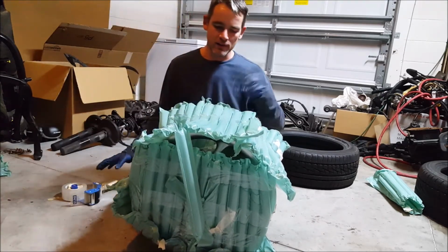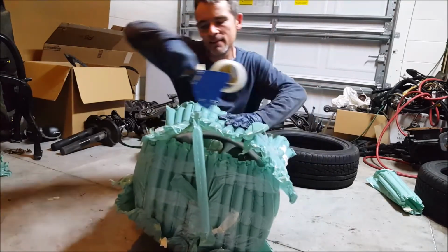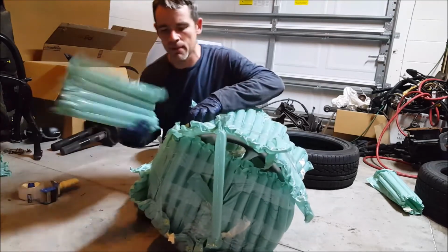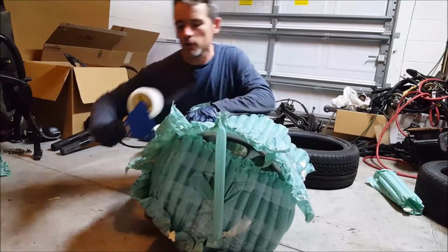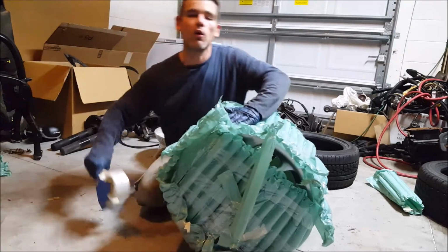Now, you're going to use a lot of tape in these kinds of situations, just the way it is. Anything bigger is always going to get a lot of tape. So if you're looking for tape and you're planning on parting out cars or maybe just shipping a lot of automobiles one way or the other, I highly recommend buying tape in bulk online.